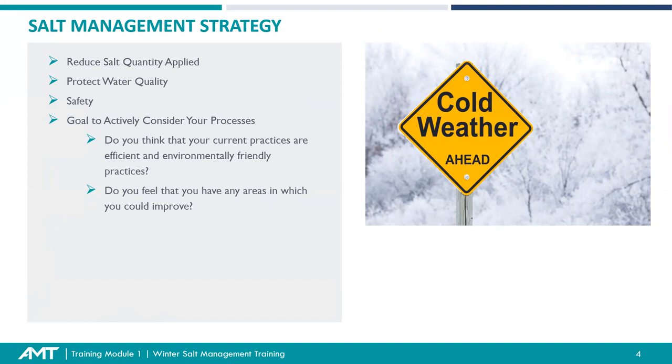And the goal mainly for a salt management strategy, and of this training itself, is for salt application managers to actively consider the processes that you go through during a winter event. Do you think your current practices are efficient or environmentally friendly? And do you feel that there are any areas in which you could improve? As we go through this training, it is our hope that you will consider what you are currently not doing or have done in the past and think about ways that you can make some changes that could be more environmentally friendly.